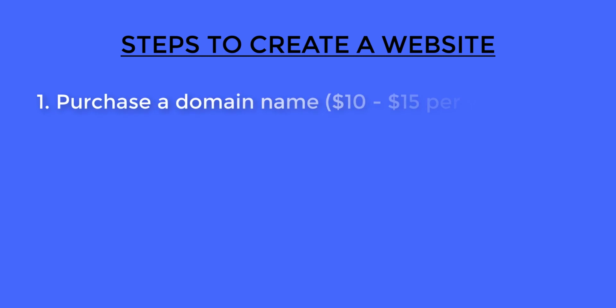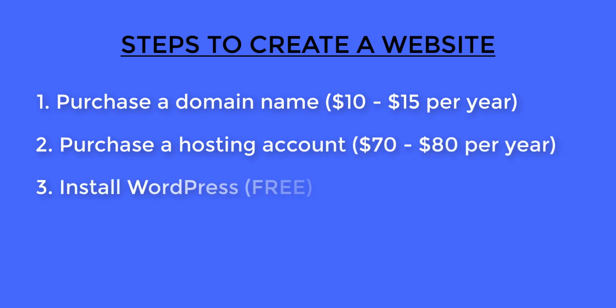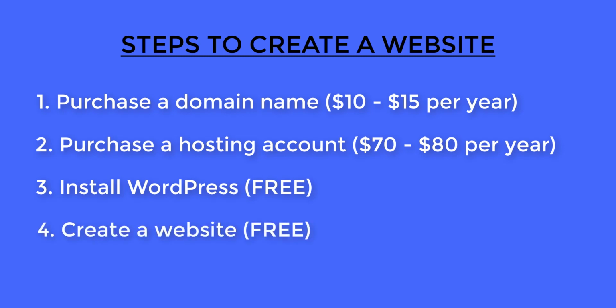Alright, so to create a website, there are just 4 simple steps that you need to follow. The first step is purchasing a domain name. Second is buying a hosting account. Third is installing WordPress. And the fourth step is to create a website. Sounds simple, isn't it? Alright, so let's see how it is done. So the first step is to purchase a domain name.